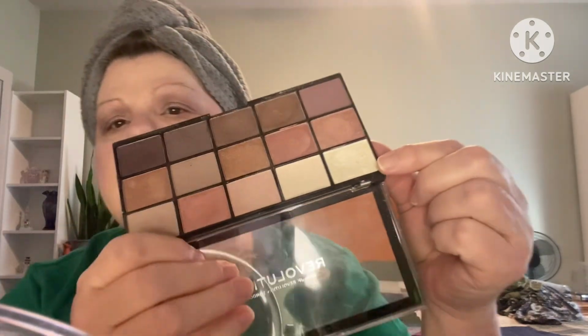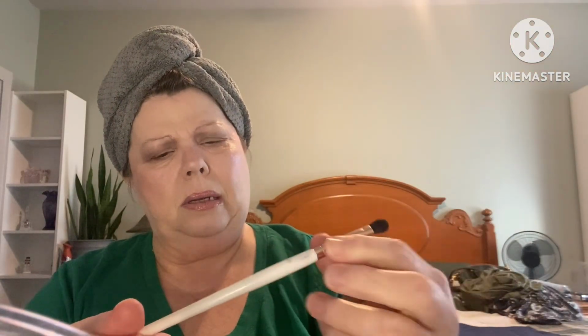Then I'm going to go in with what shimmer? What shimmer do I want to use today? You know, I think I'm going to go in with this light shimmer. Since that's a dark brown, we're going to try that. Let's just see what happens. Let me find a flat brush. Yeah, I'm going to use this one. I think this might be a Lurella brush. Or BH Cosmetics, one of the two. So we're just going to go in with that, like that. Let's just see what happens.